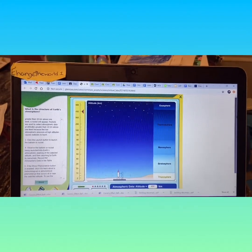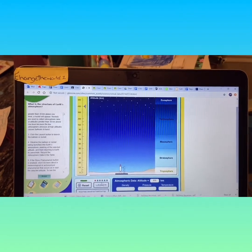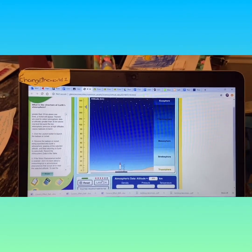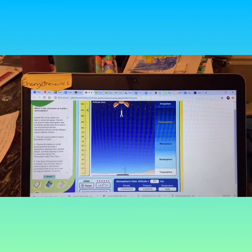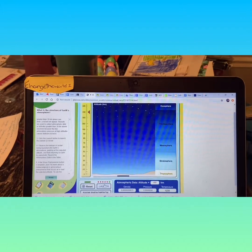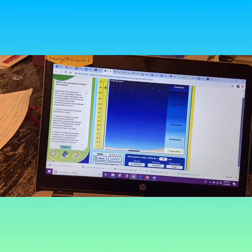Where's my mouse? Okay, so we're ready to launch. Here we go. And then, it's hard to film and scroll.